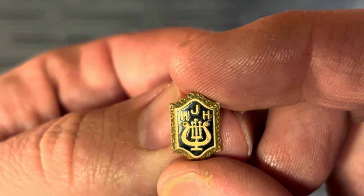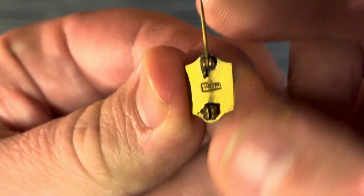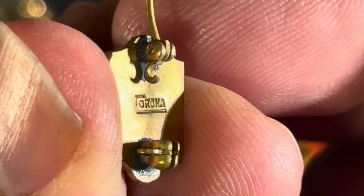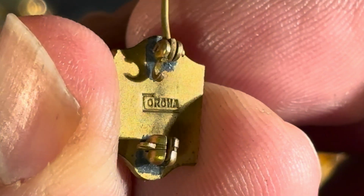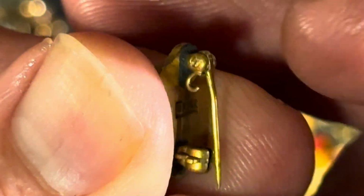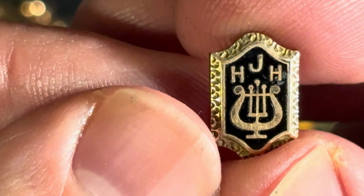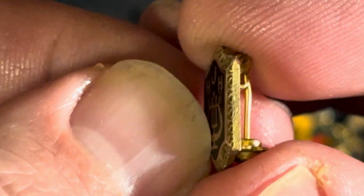Ooh. HJH. Probably fill. Gold fill, maybe? No. That's just the maker. Kurama, maybe? You see where it had a guard pin at one point, but I think that's probably just brass or plate, that one.